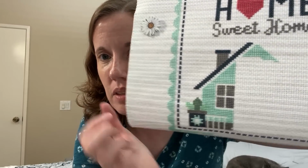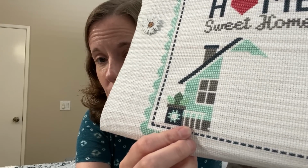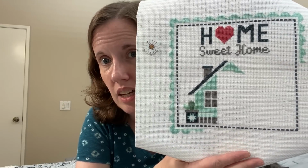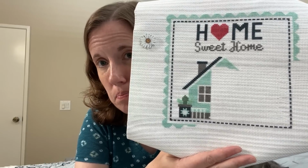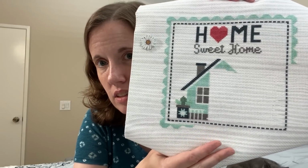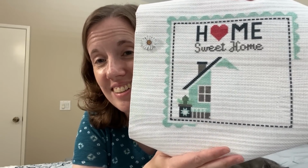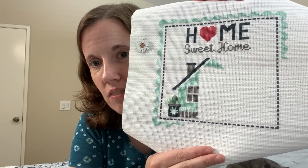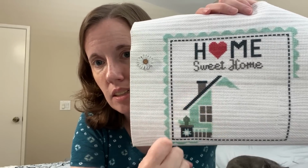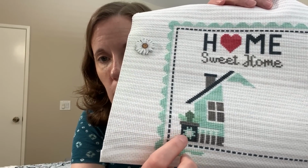I kept messing around with this leaf because the color of the leaf and the house are very, very similar, and you can't really tell that the leaf is there. It just kind of blends in. So I tried back stitching it, didn't like it. I tried putting a shade of this over top with like a half cross just to make it look blended or something, and that looked not good. So I'm not sure if I might just leave it for now because I don't know. It's fine.